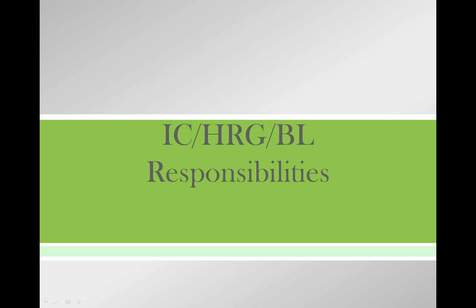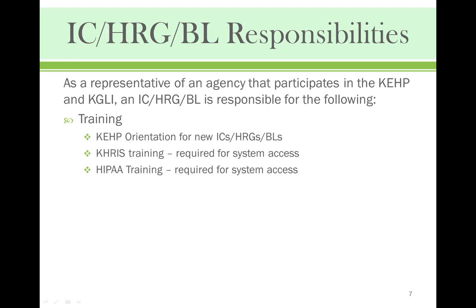IC, HRG, and billing liaison responsibilities. You as an IC, HRG, or billing liaison represent an agency that participates in the Kentucky Employee Health Plan and the Kentucky Group Life Insurance. As a representative of an agency that participates, you will need to do the following. You will be responsible for training. The training will include the Kentucky Employee Health Plan orientation, which you are viewing currently. You will have CRIS training and HIPAA training, which is required for system access.